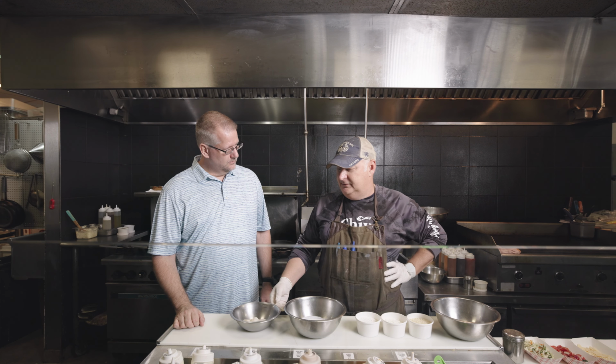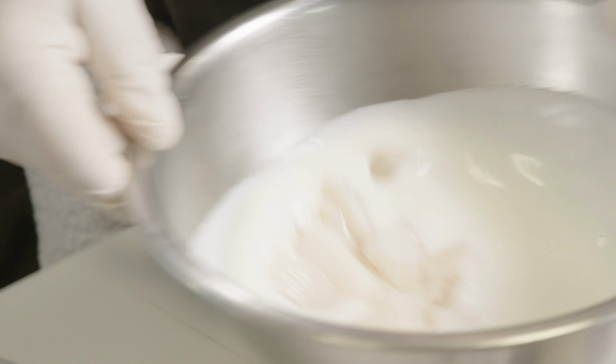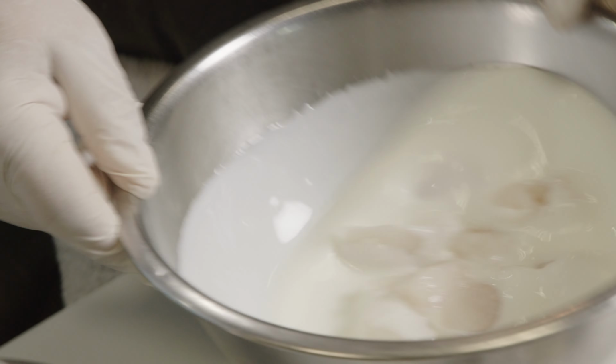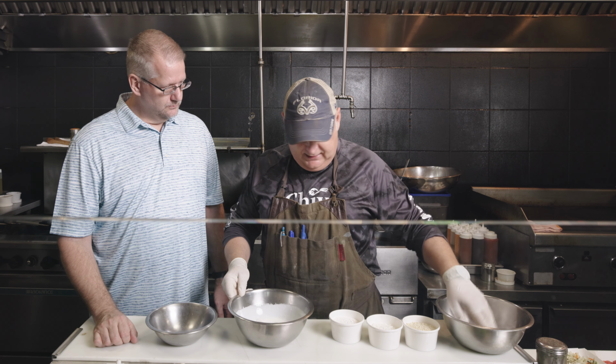Absolutely. The first thing we do is we start with fresh scallops at all my restaurants. Fresh seafood delivered every morning. And I pop those into some buttermilk. And what does the buttermilk do for the scallops? Well, you need some sort of fat. Okay. Fat's going to make it so that we can get everything to stick to it.